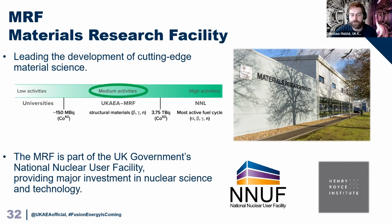At Culham, we are not a fully licensed nuclear site like Sellafield or NNL, where they would be working with high active samples. And so instead, we found a niche where we can look at these ones that are in between, that are too hot for the universities to work with, but not viable enough for work to be done on them by the fully licensed sites. And again, MRF is a very collaborative project involved with other research labs across the UK, furthering materials science within the nuclear sector.